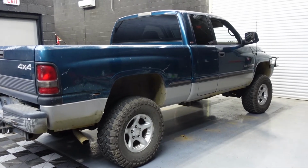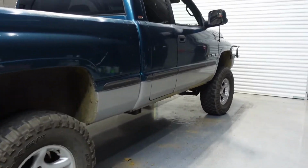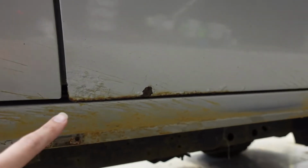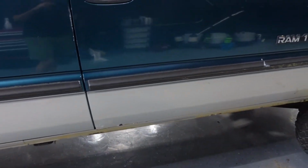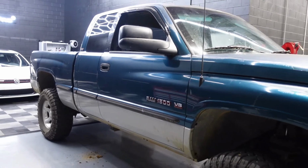But the next day I was doing another walk around in the daylight after bringing it home. And if you come over here, there's a lot of rust on the bottom side of the door. I shouldn't say a lot of rust. It's really just this little spot right here. But it's not on the rest of the door. It's just on this back little corner right here. And if you're standing up, and he was a bigger dude, it is kind of hard to see, I suppose. And especially, it is on the passenger side, so there's no telling.